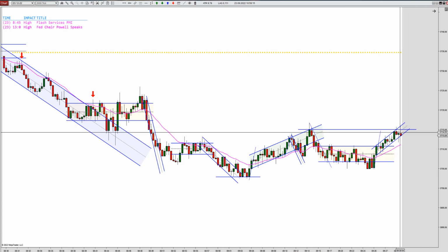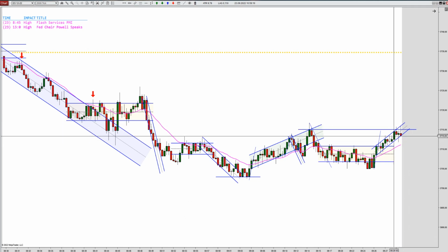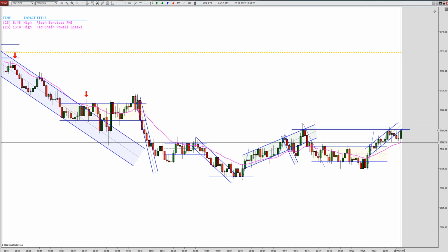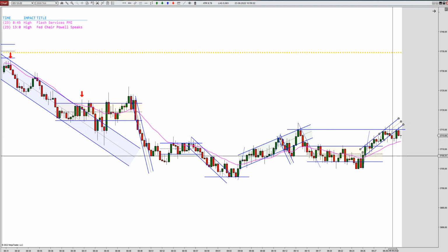But yeah, it's also a bit congestive. So when you are aggressive, you can consider this, but I skip it now because it's right into the support line of this channel. It would have worked out. First break of this channel now and retest of the highs.